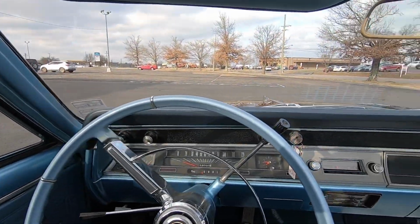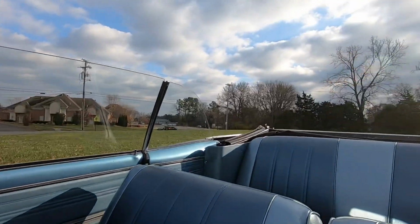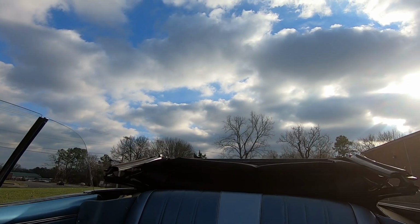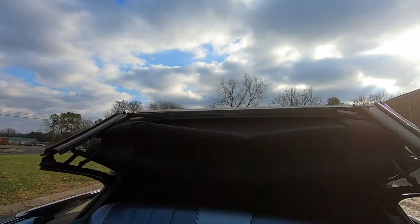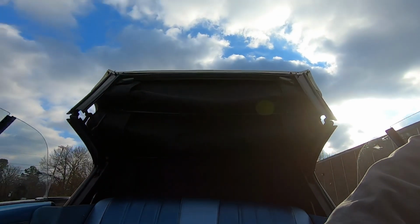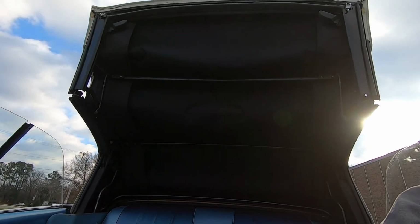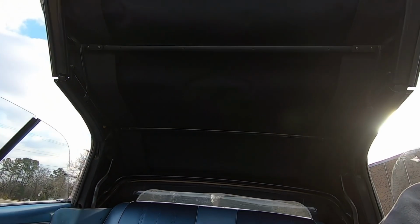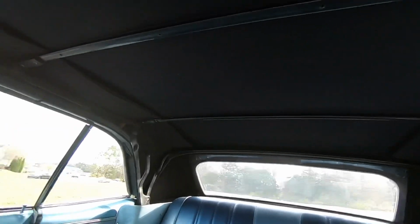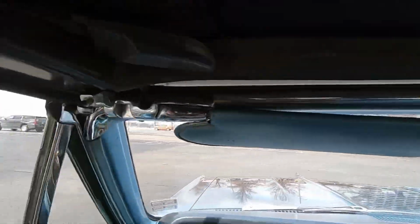All right, we're getting ready to take off here, but first, it's like 30 degrees out here. I'm putting the top back up, guys. Kind of check it out. It's coming up decent here. All right, I'm gonna get this thing all secured in, buckled up, and we're gonna take off down the road.